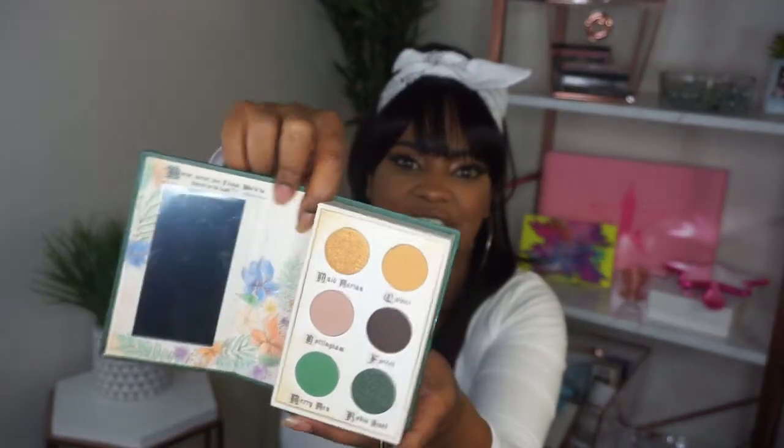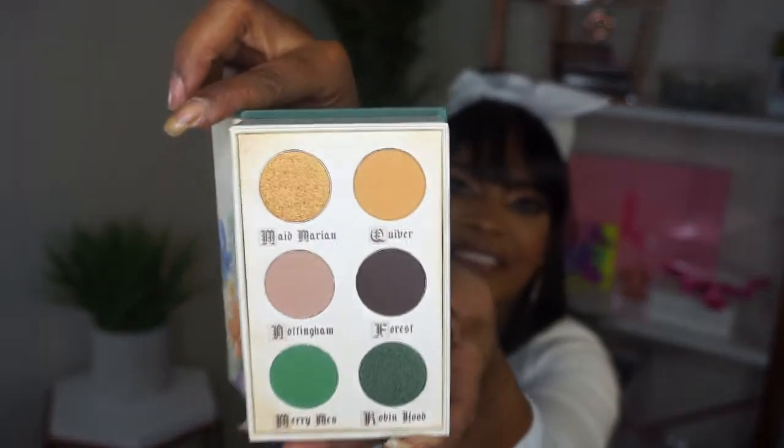Happily Ever After says, once upon a time, there were 3 sisters who never stopped believing in fairy tales, and they all lived happily ever after. Oh, this is so cute. Oh my God. Okay, you guys, look, it's got a little mirror on the side, opens just like a little book, and look at these shades.